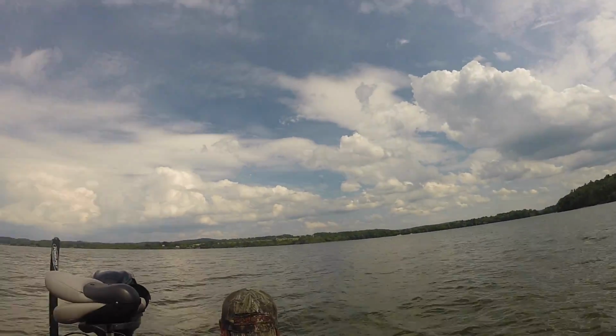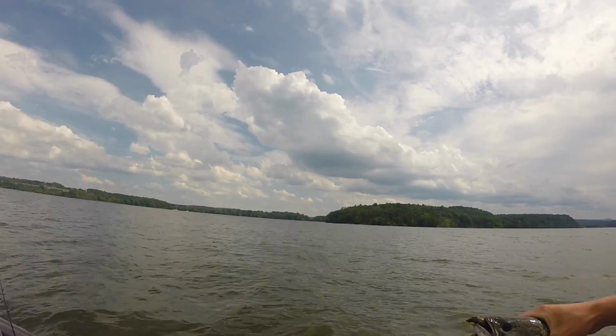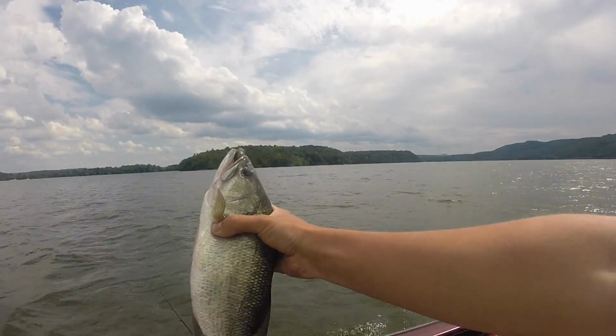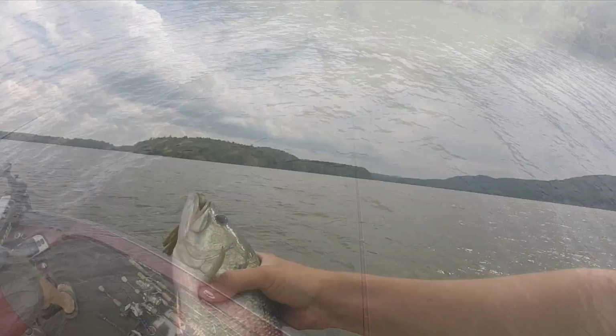All right, we just got dumped on by a pretty severe storm. It was a little squall. We had to take cover at the ramp, but we're back out now. And he choked the tube. Fishing some deep grass right now. Not a bad one, chunky fish, but we're looking for much bigger, so let's keep going.